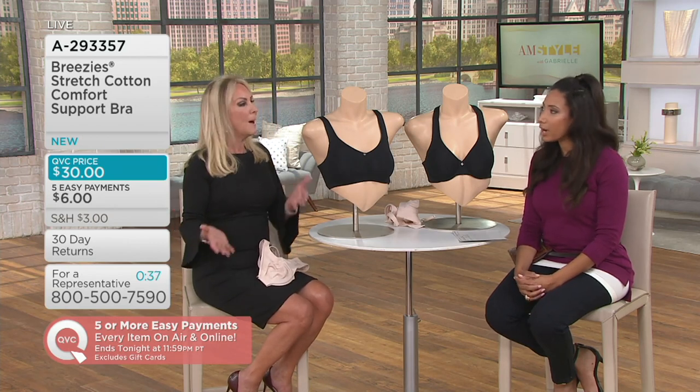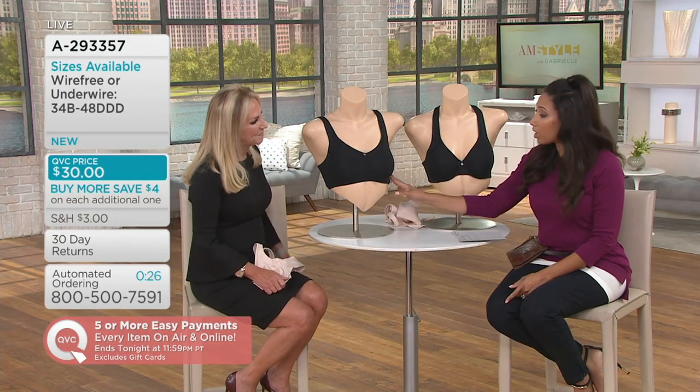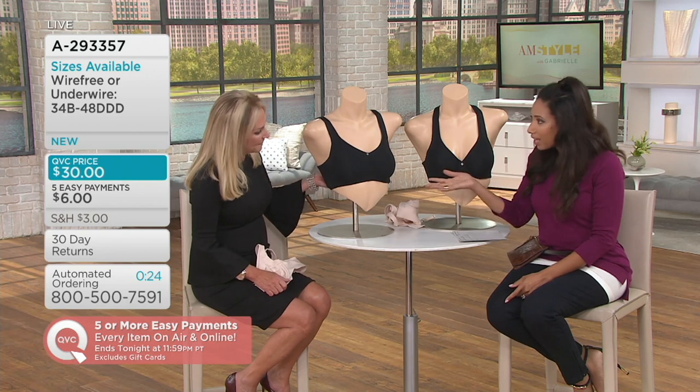That. Nobody can. Right. But you know what? We want to wear the proper foundation, and that's why, especially if you want to be guaranteed your straps aren't going to fall down, just put that little hook in. Well, I will tell you all about this wire-free in this fabric. That's going to be so comfortable.